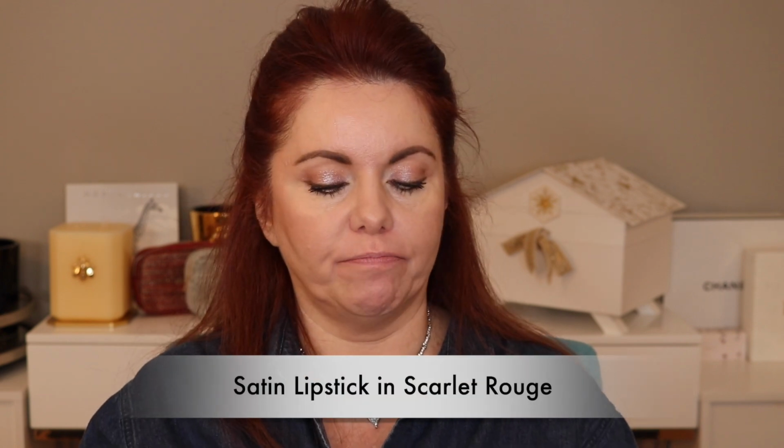Next is Scarlet Rouge, number 16. This is a very different shade than the one I just used. It's like a bright orangey red. I only have it in little travel size. I don't have a full size of it because I don't wear red lipstick enough to invest in a large size. But yeah, it's a very pretty orangey, warmish red.